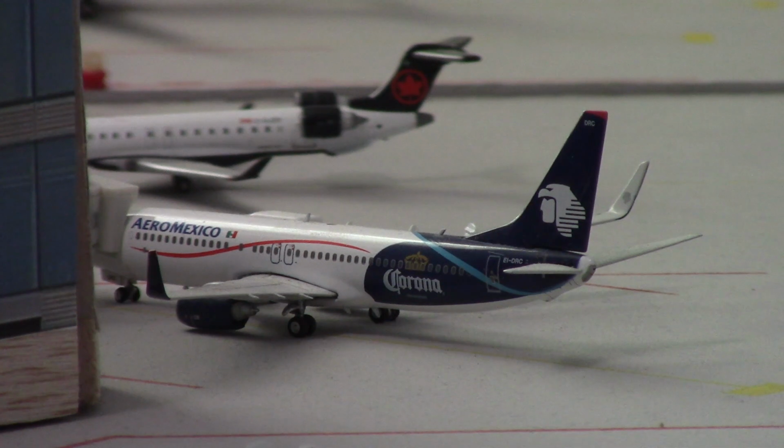Right here we have a beautiful shot of the Aeromexico 737-800. This aircraft is in the Corona livery, and no, not the thing going around right now, but the beer, so Corona beer livery, and just arrived in from Mexico City.